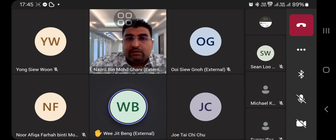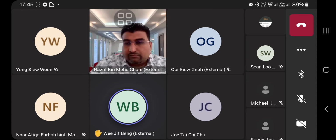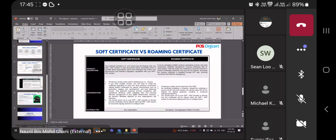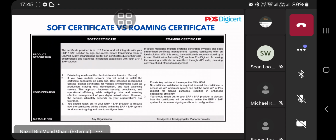Yeah, I have a question. Can I refer back to your slide talking about the roaming cert and also the soft cert? This one, right? So the soft certificate and the roaming certificate, both of these are also applicable if they apply as a taxpayer or intermediary, right? Yes, they can use either or.